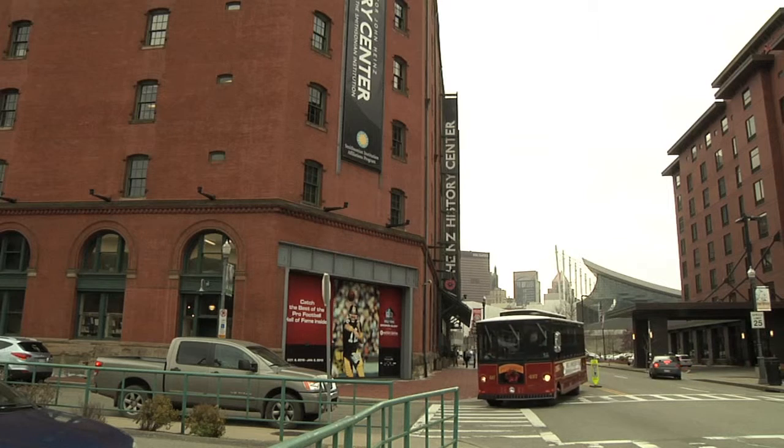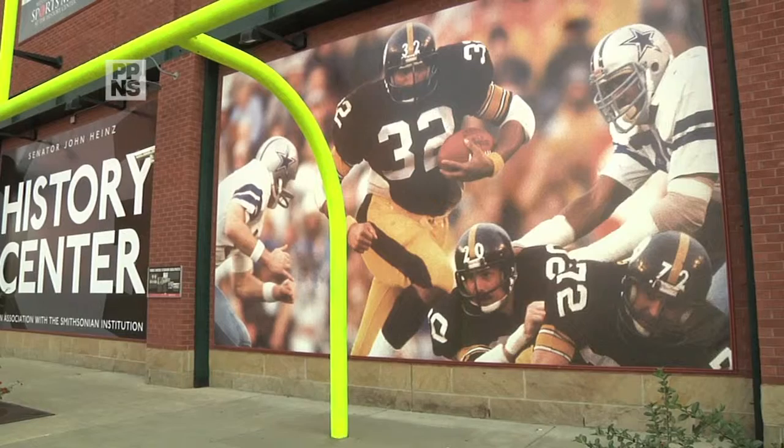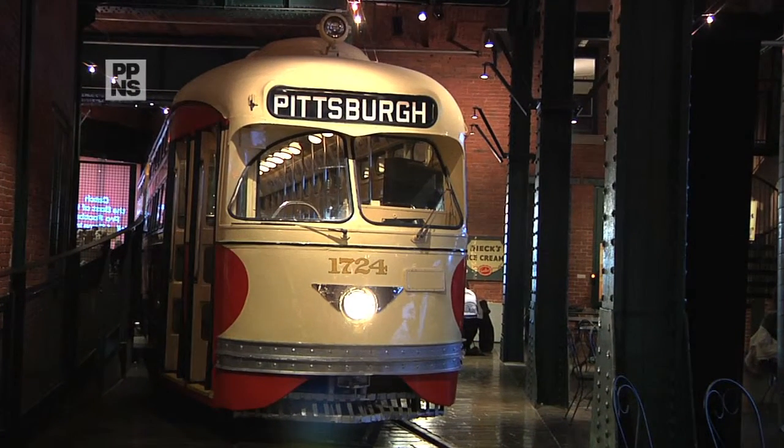The Heinz History Center opened to the public in 1996. We're located in the Strip District near downtown Pittsburgh, and we have 7 floors of exhibits as well as the library and archives for people to use and visit.